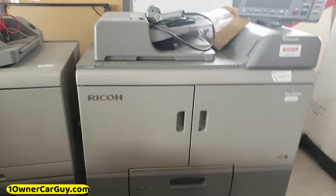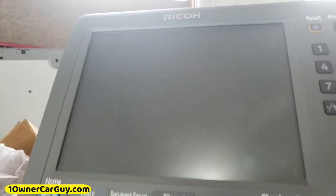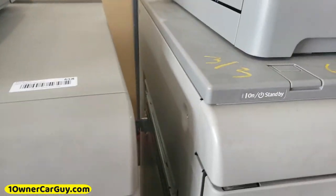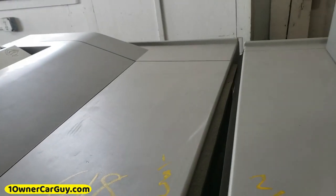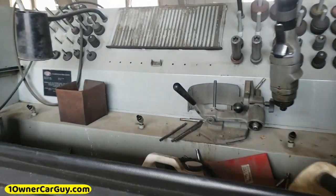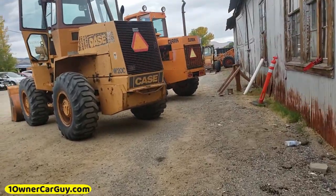What is that? Oh my god. That is a copy machine right there. Wow. Ricoh. Ricoh, where's the model number? No model number. Do you see a model number on this thing? I don't think that's it. Model number? Wow, it's like a booster bumper. Oh, a T1. A Pro 8120 SE. I'm gonna look that up. I don't even know what that is. Well, that was a fun detour.